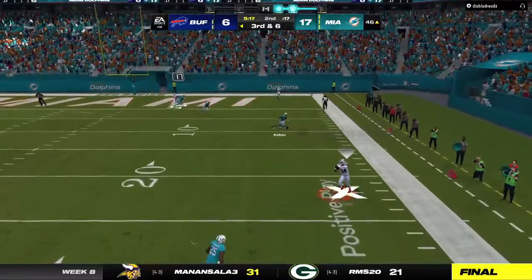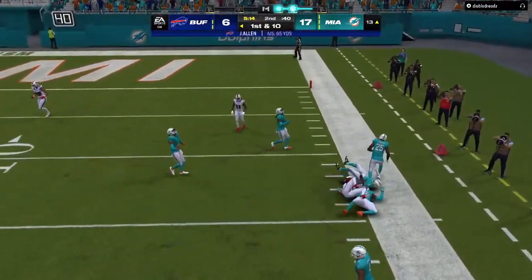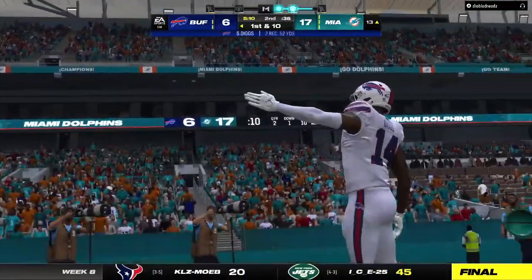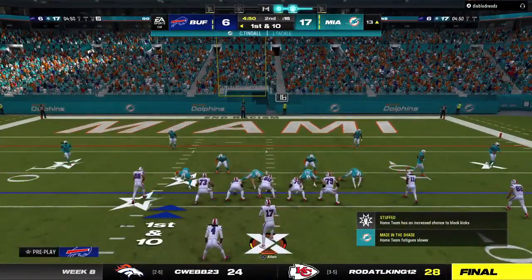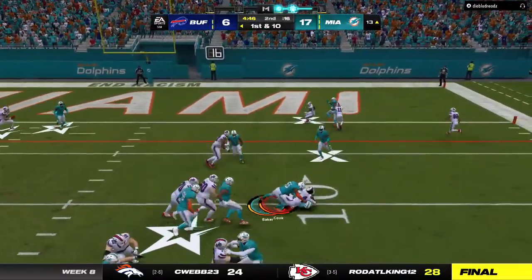Now Allen. Able to find the open man. That's complete. And all the way inside the 15 before they drop him. A gain of 32 that time. There's no doubt in my mind that not many guys in this league have had the impact that he's had here in the first half of the season. He's been a big play guy from the word go and continues to be one with another one right there.